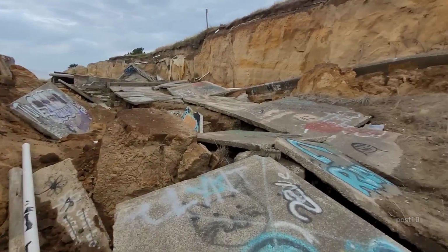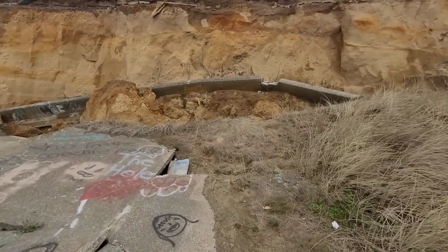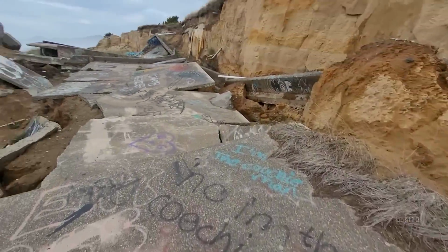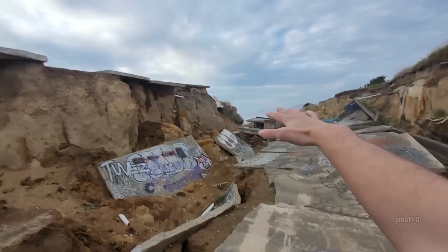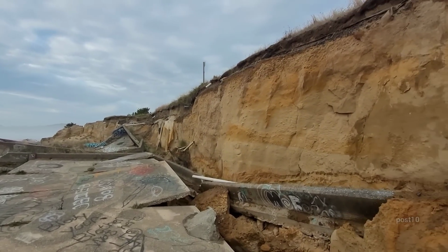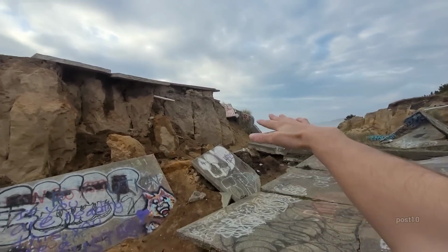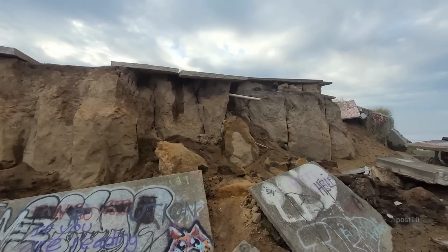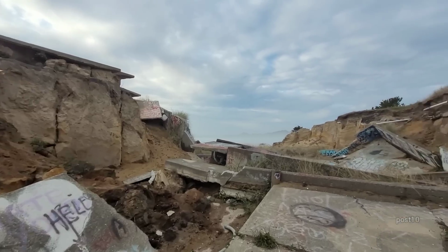This is really cool. Just gotta be careful. You never know what could be still shifting here. This floor was probably up there with all that. So much stuff washed out. Wow. So this fell a good 12 or a little bit more feet. Just washed out.